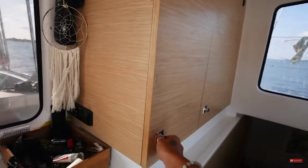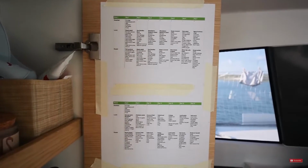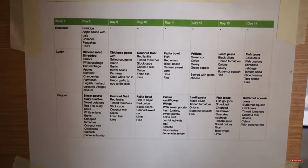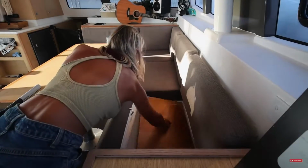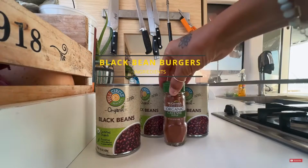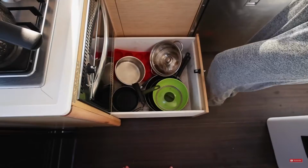It's a rather involved recipe that she's making, so she's consulting her schedule for the day and identifying what she needs to obtain from the ship's stores. Here she's opening up the ship's stores and extracting several cans of goods that she can use. Quite a bit going into it.